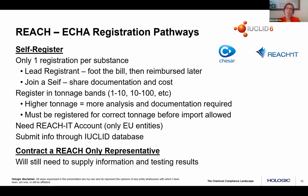If you're not the lead registrant, then you will join a CEF, and you are then kind of paying back the lead registrant as you go. You'll need to know your tonnage bands, 1 to 10, 10 to 100, things like that. Obviously, the higher the tonnages, the more you're shipping in, the more analysis and documentation is required. And you must be registered for the correct tonnage before import is allowed. So it really pays for you to keep really good tabs on your tonnages.